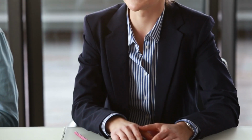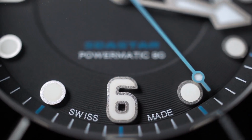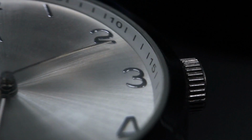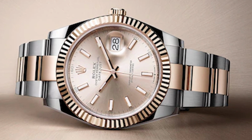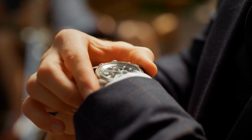With its sleek design, the Rolex Datejust tops our list. Rolex has been creating and producing high-quality timepieces ever since the company was founded in 1905. One quality that is shared by all of their designs is the absence of a date stamp. This is symbolic of the business as a whole as well as the products that it offers for purchase.